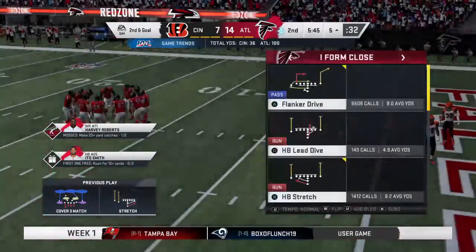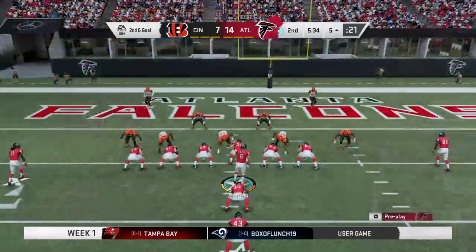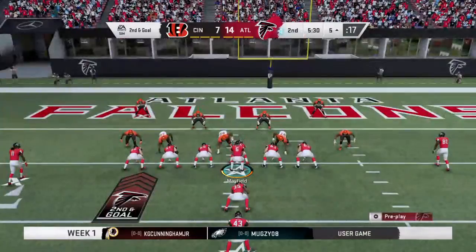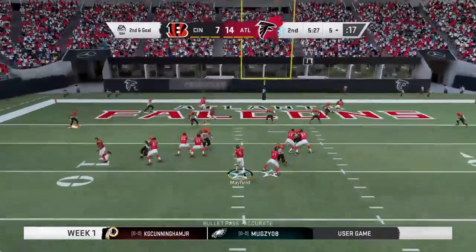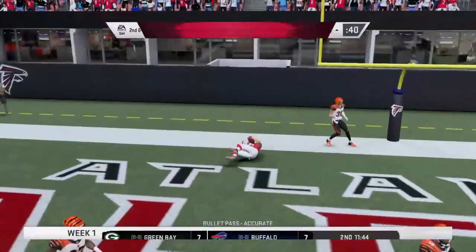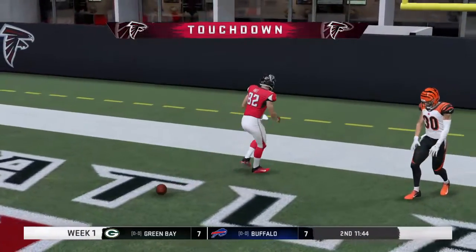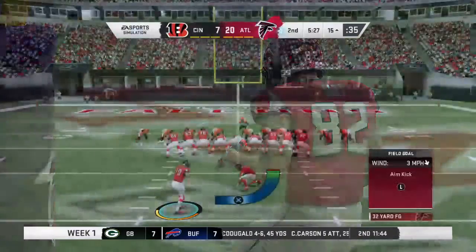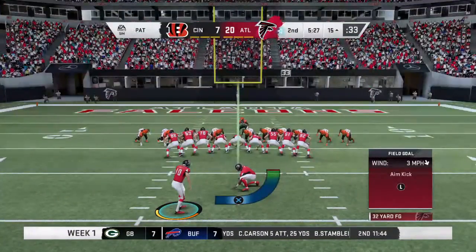Be interesting to see now what they do offensively down near the goal line after not much there that time. As the offensive play caller, that may change your sequence now. Instead of coming right back with a running play. And that is caught. Touchdown, Falcons. A 5-yard touchdown. And the Falcons push further out in front.